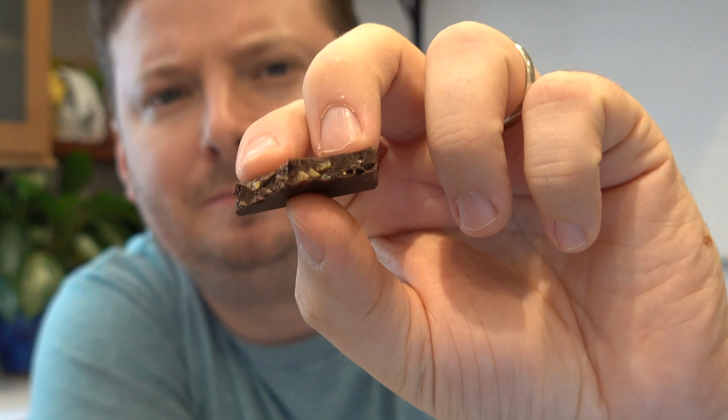It's kind of like a crunch bar, except, you know, you didn't have a child slave make it for you. You get these little crunchy bits in there, and it's delicious. If you're a dark chocolate fan, you would love this stuff.